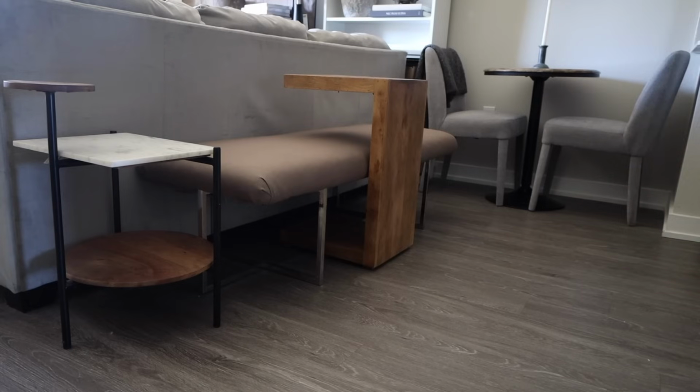It warms up the whole seating arrangement and can still serve as a dining situation. So if we don't want to sit at the table over here, we can sit here. It's just so many different options. So yeah.